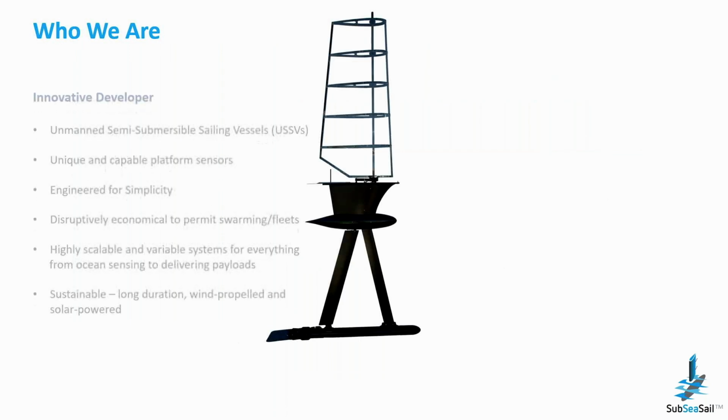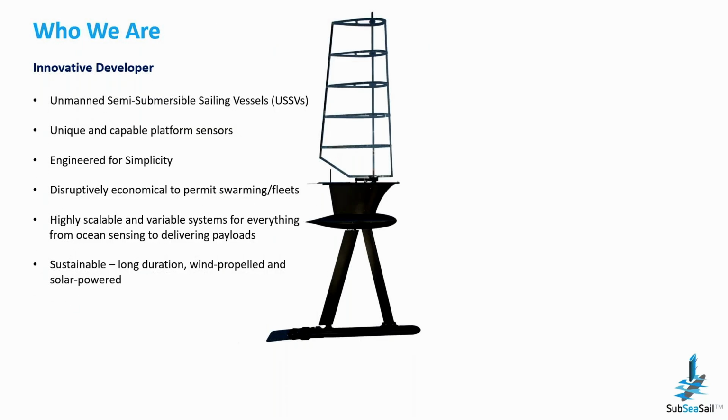So who are we? We're an innovative developer of unmanned semi-submersible sailing vessels, or USSVs as we call them, and unique and capable platform sensor developers as well. Our systems are engineered for simplicity, and I'll explain that in a little more detail with our Gen 6. You see the silhouette up there in front of us. We're disruptively economical. This is very key. So we can permit swarming and fleet applications at a fraction of the cost of traditional systems. We're also highly scalable and variable.